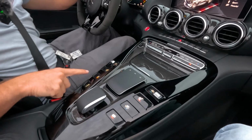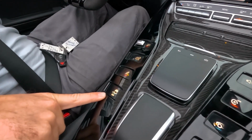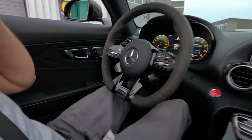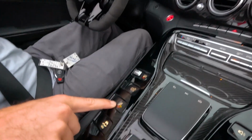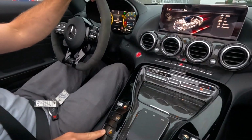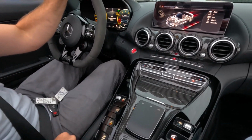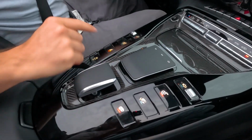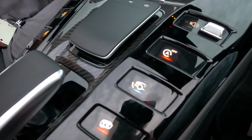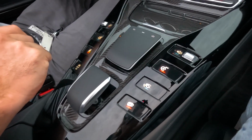Over here we have traction control button, which is also featured on our steering wheel over on this side. We have our suspension settings. It's in Sport Plus currently. You can put it in Comfort, Sport, Sport Plus, or Sport Sharp. So this adjusts the ride height up front. If you're coming up into a steep drive, you have a front lift feature on here, which is cool.